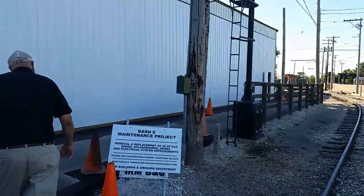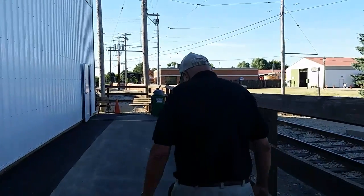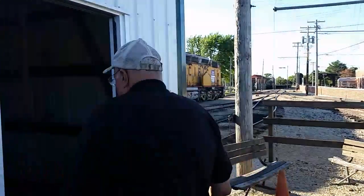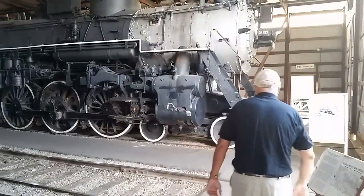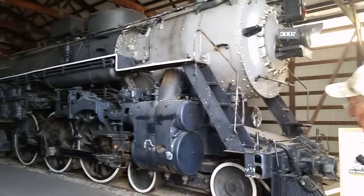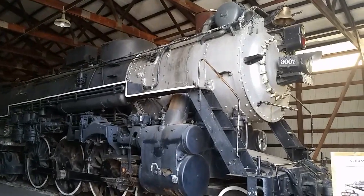So here we go into Barn 9, and Barn 9 is the steam barn where most of the steam locomotives in the collection are stored, and a couple of them right here in the front. This is the 3007. The 3007 was built for the Burlington Railroad. This was a 100-mile-an-hour locomotive. I believe it was built in 1930 for passenger service. At the Depression, nobody knew that the Depression was going to last so long.